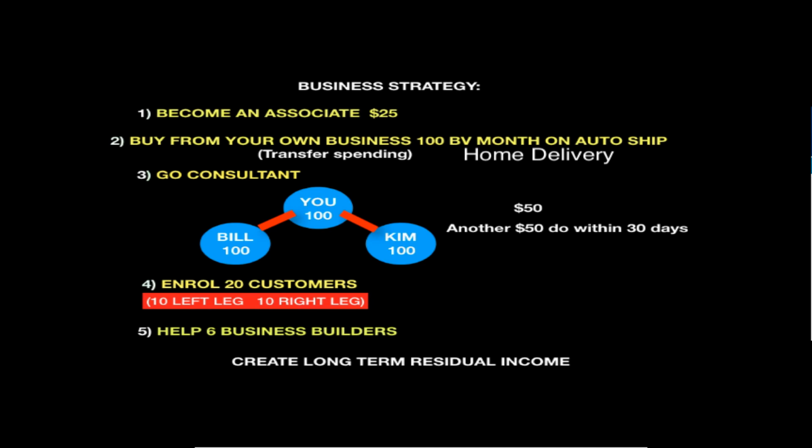All right, do a list of people you know, and it's also people you're meeting. Doesn't matter who it is. From that 100 on your list, you'll enroll your 20 customers, and from that 20, the law of averages says that 6 will become business builders. I'm going to show you how to enroll people in your legs, but we're enrolling 20 customers. That's 10 in the left leg and 10 in the right leg, which I'll show you soon how to do. From your 20 customers, you'll get 6 people that will want to build a business, and then you go and help them.